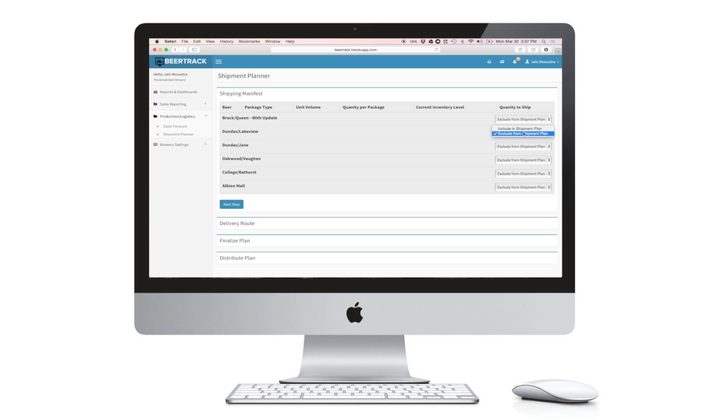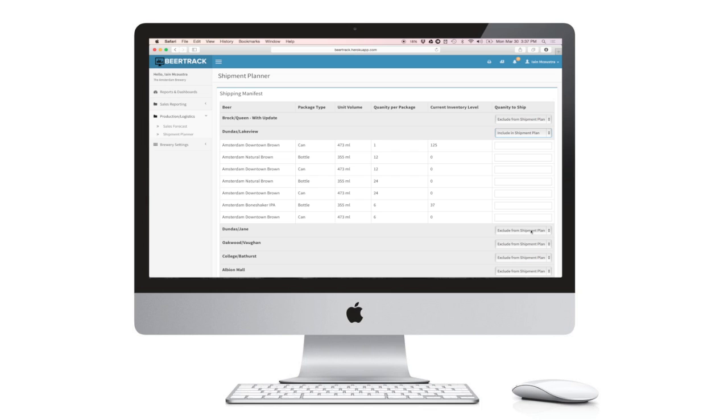When a brewer initiates a new shipment plan, BeerTrack retrieves the most recent sales and inventory information from its data warehouse and presents it to the brewer in an easy-to-use table. Therefore, giving the brewer the most recent business intelligence to help them make a decision around the best quantity to deliver.